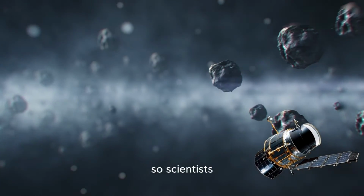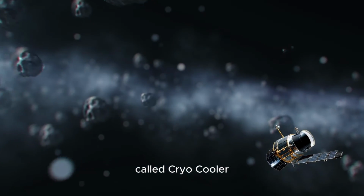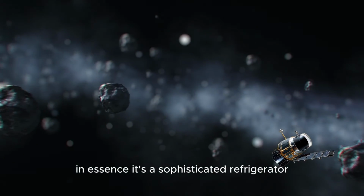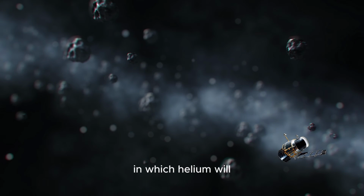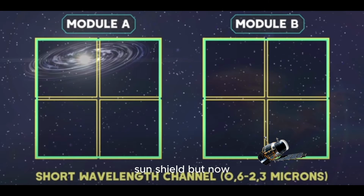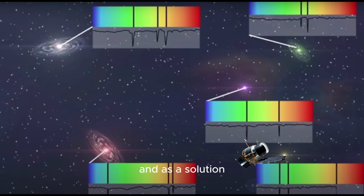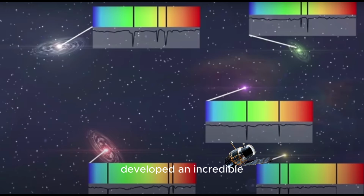So scientists developed an additional cooling system called a cryocooler. In essence, it's a sophisticated refrigerator in which helium will travel along pipes, cooling MIRI to the right temperature. As a result, we need a sunshield, because now we have a different problem: the sun, the moon, and Earth radiating heat. As a solution for this problem, the engineers developed an incredible passive cooling system for the telescope.